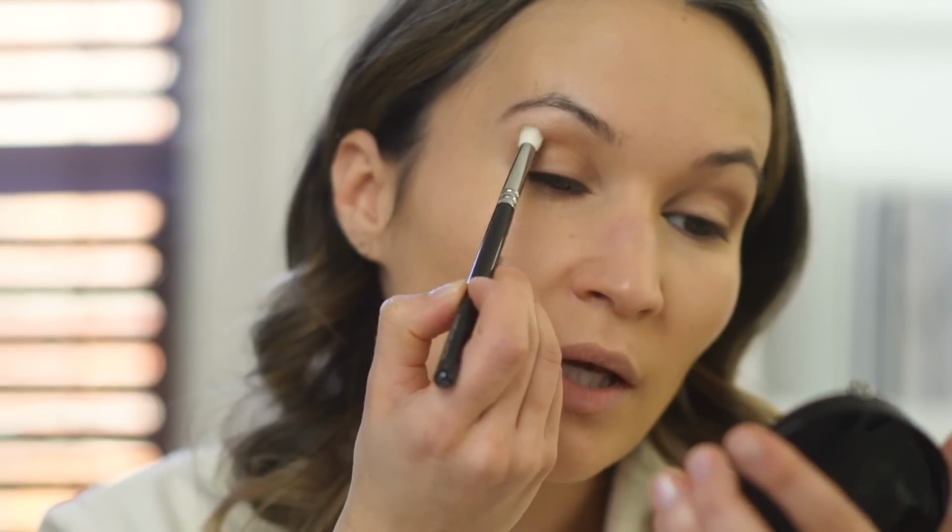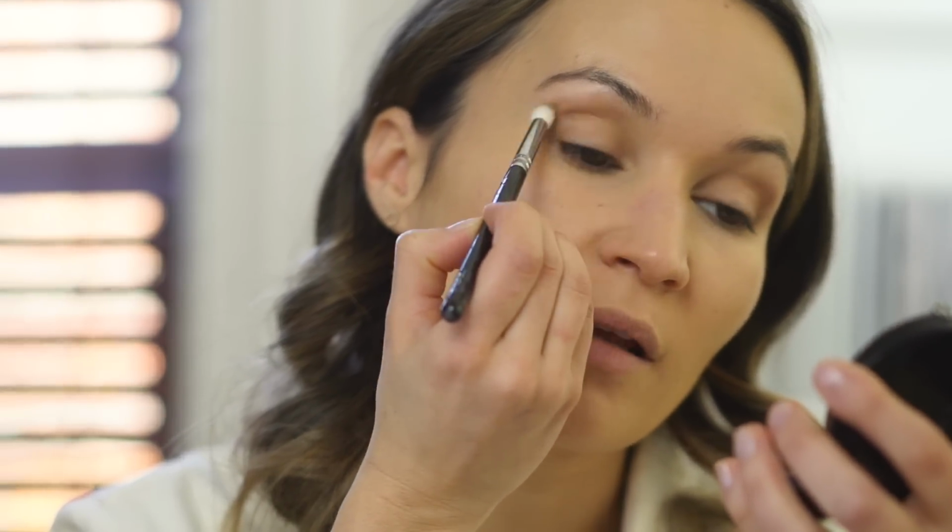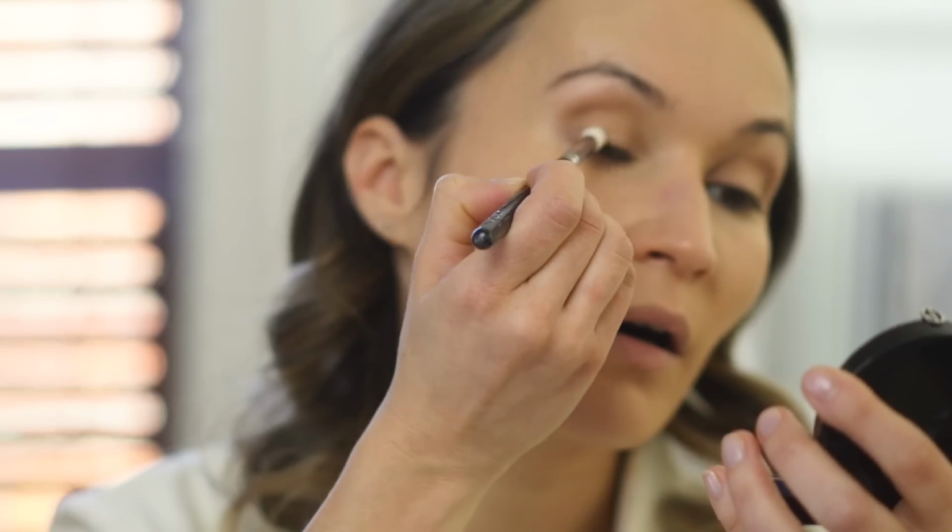What I love about this particular palette is how creamy the colors are. They're so easy to work with. There's very little fallout. But it is just another neutral quad, so you probably don't need it. It does lean a bit deeper, richer, and smokier than other neutral quads that I've used in the past.